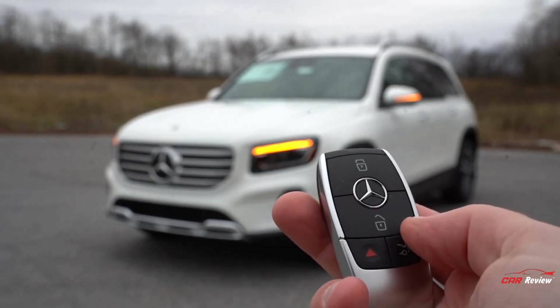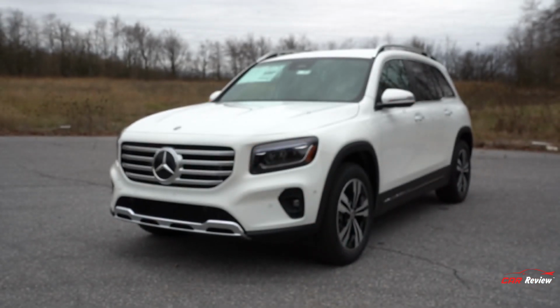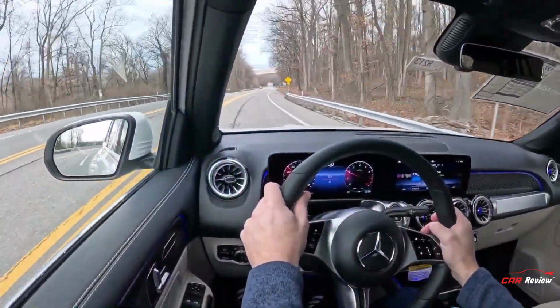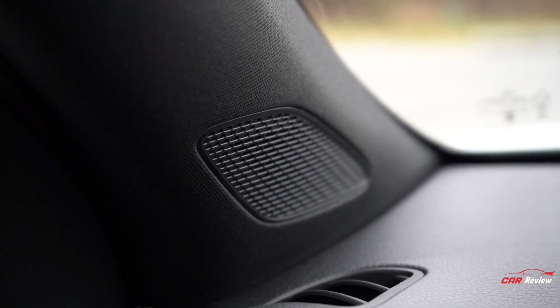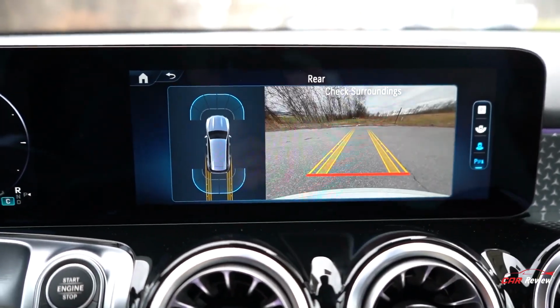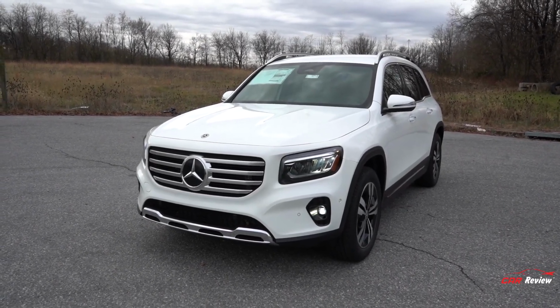They do a wonderful job. It's a 10.25 inch digital gauge cluster. So there's a home button on the left side of the steering wheel. If you press that, it gives you a bunch of different loadouts. So there's understated, there's sport, there's classic, navigation, and even an off-road mode all the way at the end there. That's pretty cool.